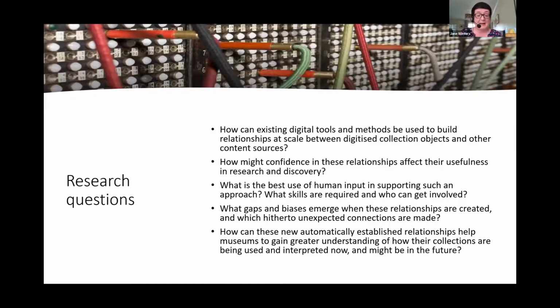And finally, how can these new automatically established relationships help museums to gain greater understanding of how their collections are being used and interpreted at the moment, and how they might be interpreted and used in the future?